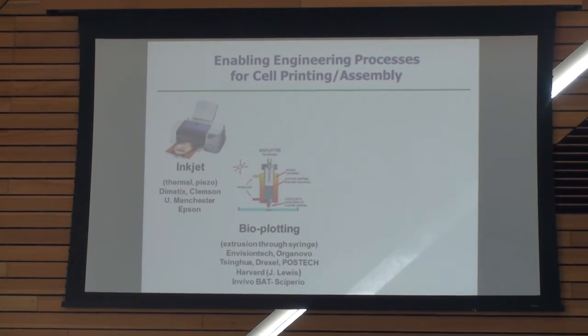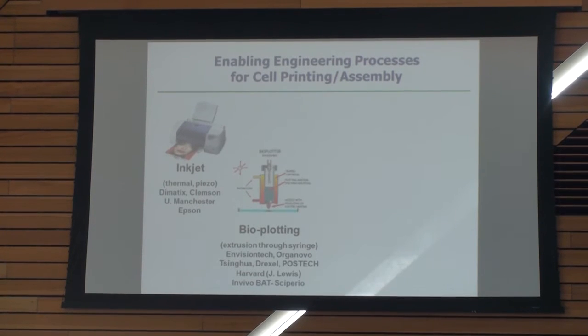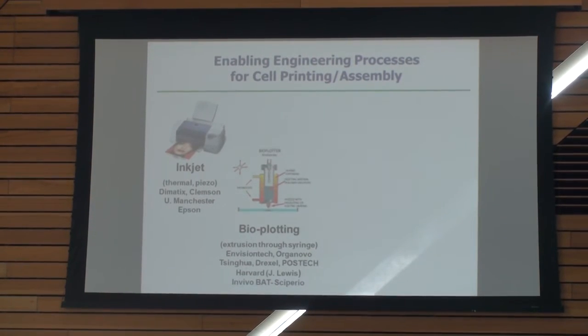Later on, particularly for engineering, we don't like the HP printer because it leaves us very little to do. We don't want to redevelop those cartridges. So we said, okay, let's develop a printing head. Of course, there's another advantage to developing our own printing head. Those printing heads we call the bioprinting method, where you put cell material inside.